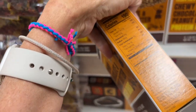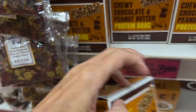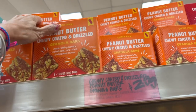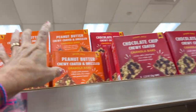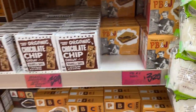Doesn't say gluten-free. Contains milk, soy, and peanuts. Trader Joe's is really good about saying gluten-free, though. Maybe I just missed it. Okay. Oh, goodness. Yeah, see, this is my kind of thing. Again, doesn't say gluten-free on the front, so we'll have to see. I'll do a little research, but these, where is it? Those are good. And that is good. So that's basically all I need.